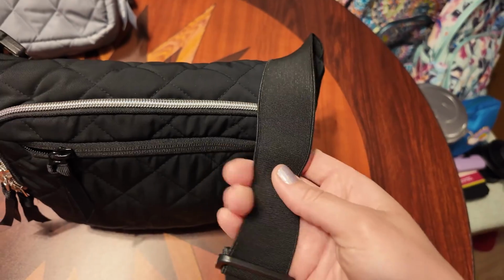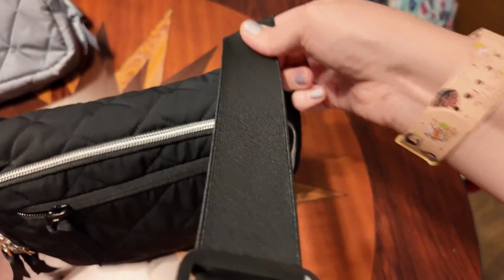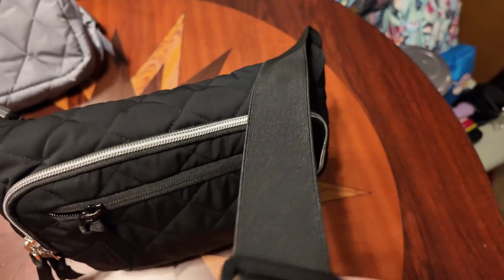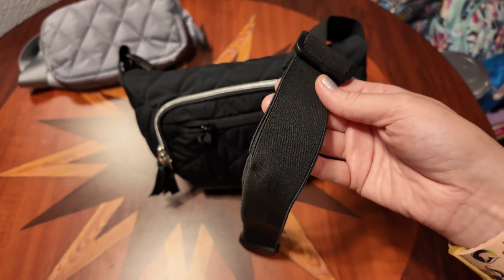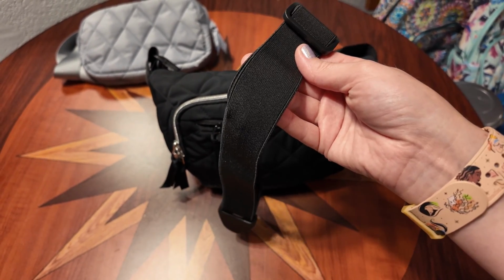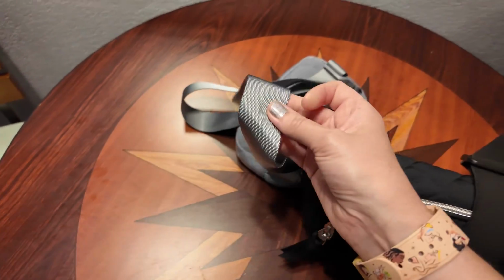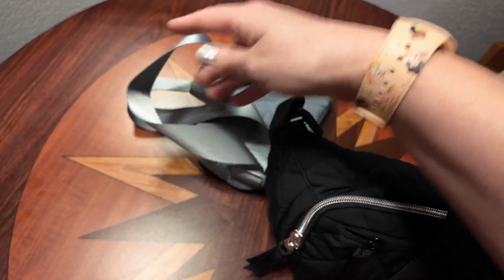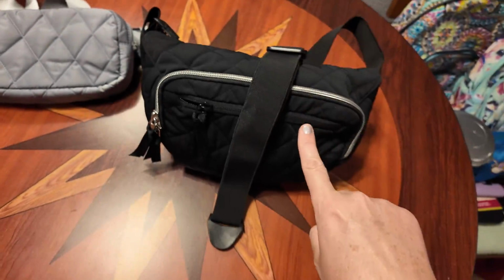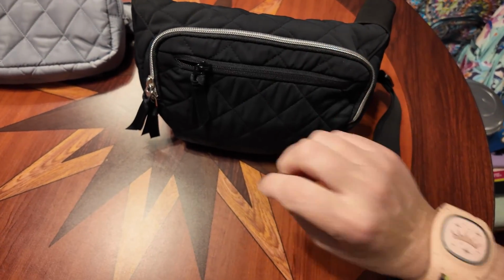It has a stretchy band. So I'm able to tighten it around my waist, but it still has a little bit of give to it. And it's a lot more comfortable than this one that just has the regular straps. So this is the one that I used this morning. And I'm going to show you everything that's in it.